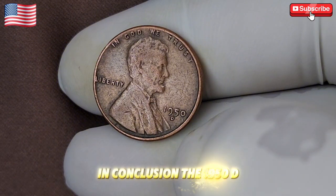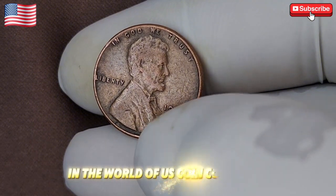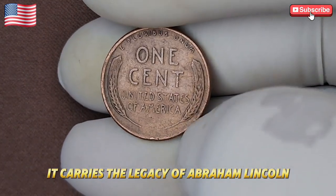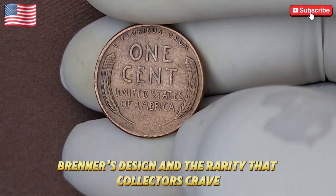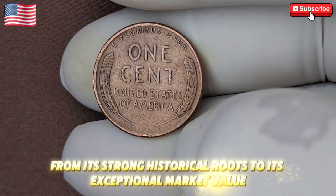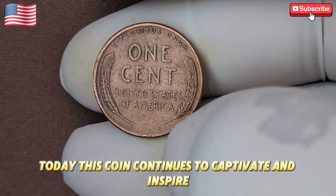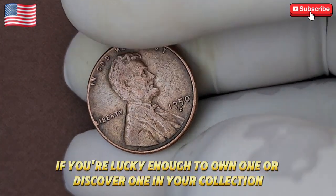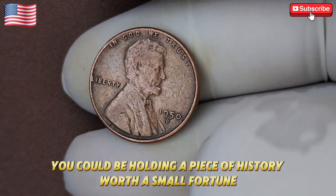In conclusion, the 1950 D Lincoln Wheat penny is a true highlight in the world of U.S. coin collecting. It carries the legacy of Abraham Lincoln, the brilliance of Victor Brenner's design, and the rarity that collectors crave. From its strong historical roots to its exceptional market value today, this coin continues to captivate and inspire. If you're lucky enough to own one or discover one in your collection, you could be holding a piece of history worth a small fortune.